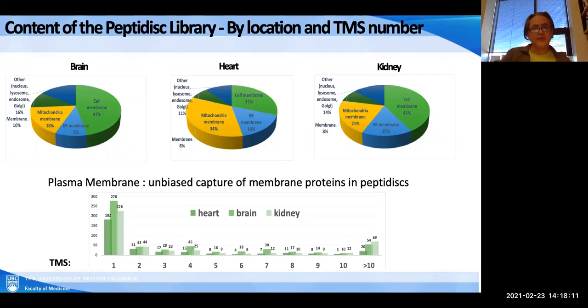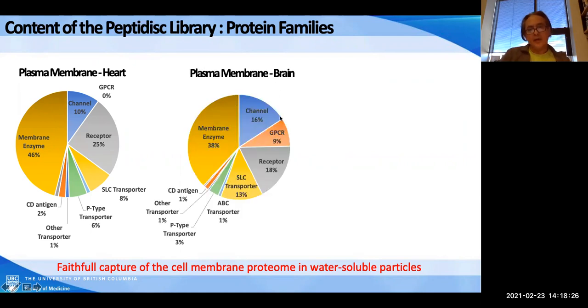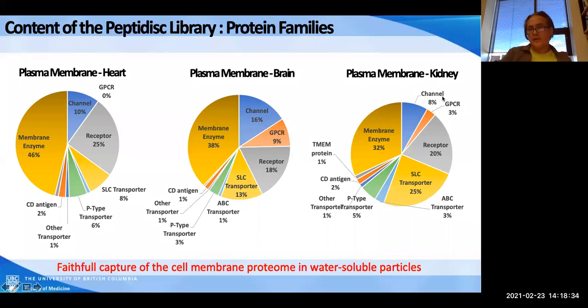So what types of proteins do we recover? If you group them by family, we have a lot of membrane enzymes, channels, receptors, SLC transporters, P-type transporters, ABC transporters, CD antigens, and so on. This is in the heart. In the brain, we capture more channels as well as, as expected, GPCRs, whereas in the kidney, we capture more SLC transporters in that case, which is in relation to the function of the kidney. So overall, I think we have a faithful capture of the cell membrane proteome in water-soluble particles.